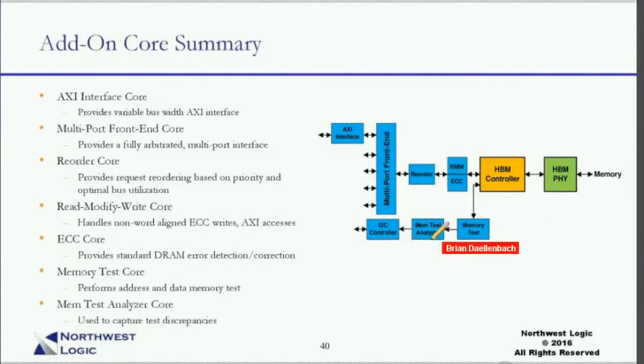The other piece that we have is a very comprehensive memory test capability. This provides a system-level memory test solution where the solution will go and do a series of pattern writes out to the memory and then do reads, and then, if there's a discrepancy, point those out. So that can be used during bring-up of your solution, and it can also be used for in-field evaluation.